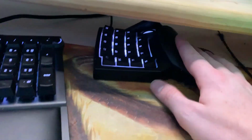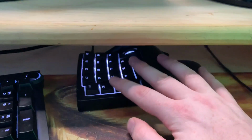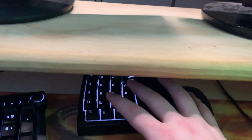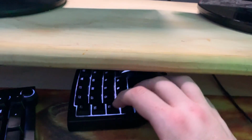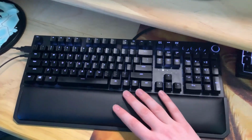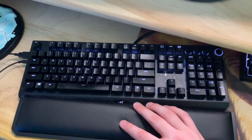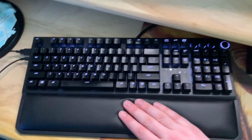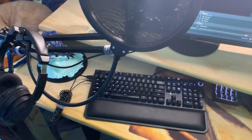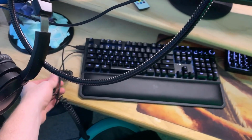We've got this here, which you guys have probably seen in another video. This is the Razer Tartarus V2, and I could program any of these buttons to do pretty much any action that I want to. Do like some hotkey stuff for Streamlabs OBS and stuff like that, but I haven't really done much with this at the moment. And for the keyboard, we have the Razer Black Widow Elite. Has an armrest, Razer green switches, and I actually used the pass-through ports to plug in my microphone and headset, and I have like them little cable management tied together here.